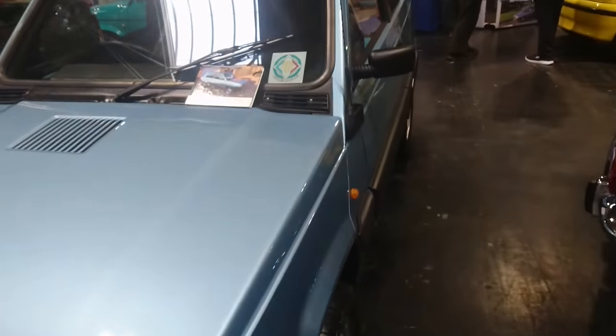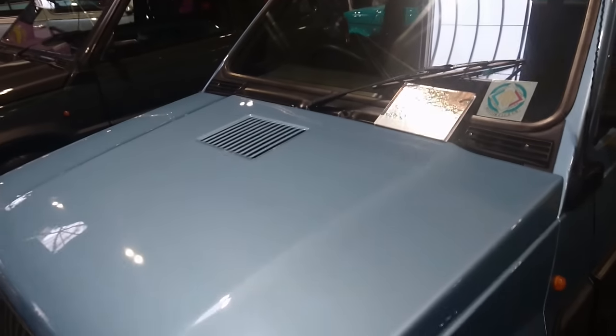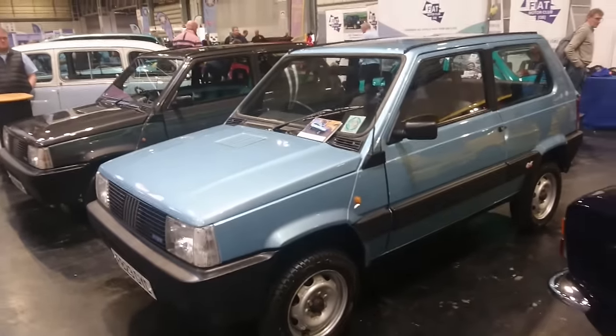So F is 88-89. There's a little book there. I'm afraid I haven't got time to read the book, viewers, so I have a long way to go. We're only on the first part.